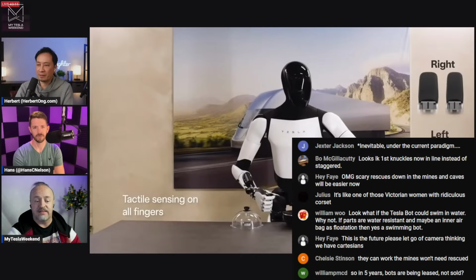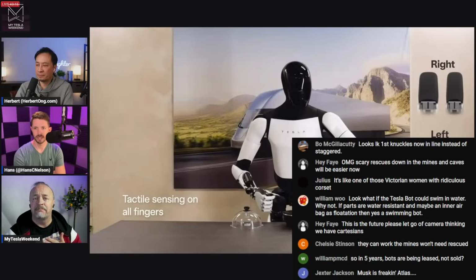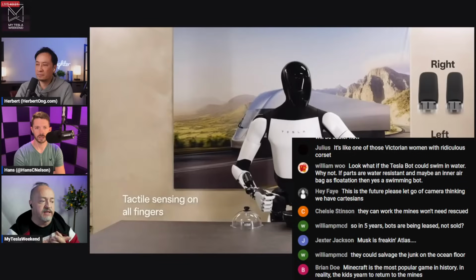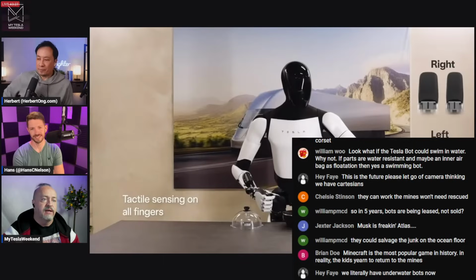One of the comments was, I've got a bunch of comments listing some really great applications like mining. No more risky, dangerous rescues. It's just run by bots that can deal with that. It can do deep sea salvage. It can do space exploration. It can do hazardous waste cleanup.